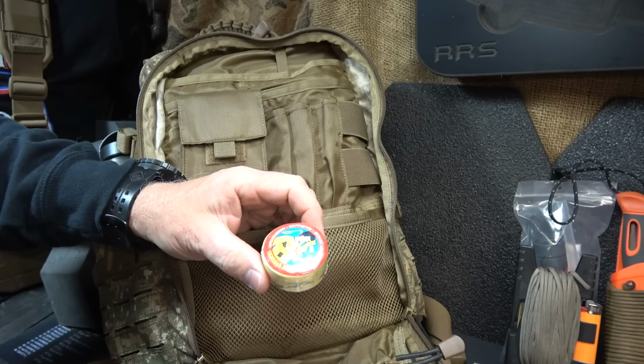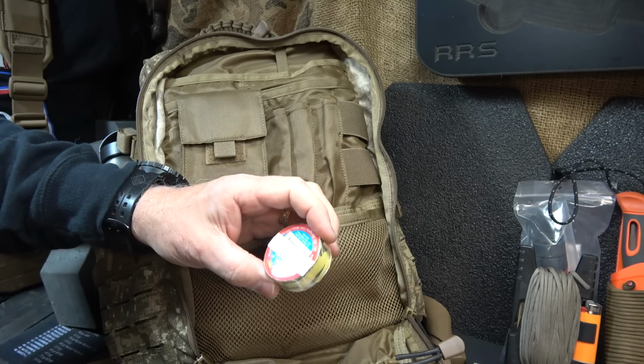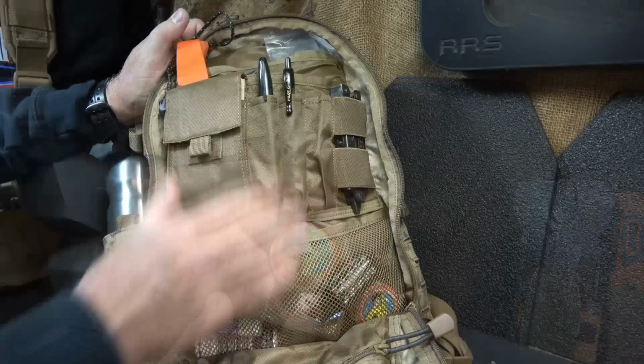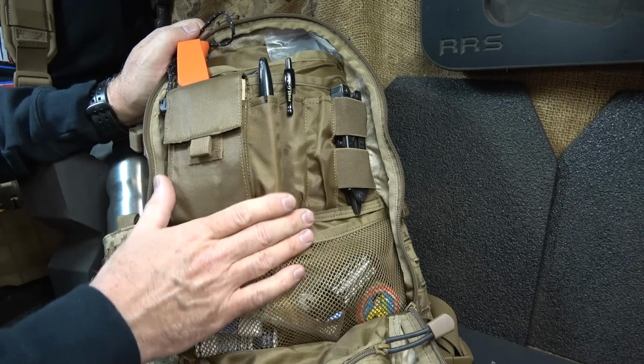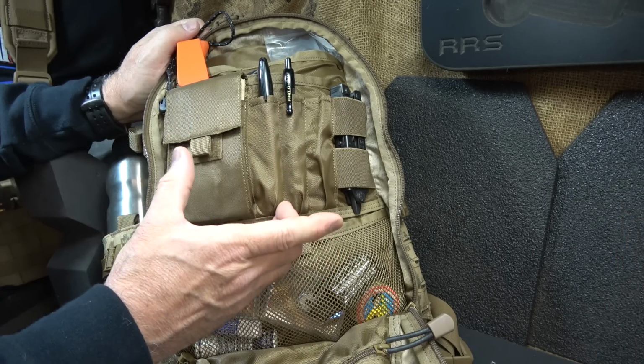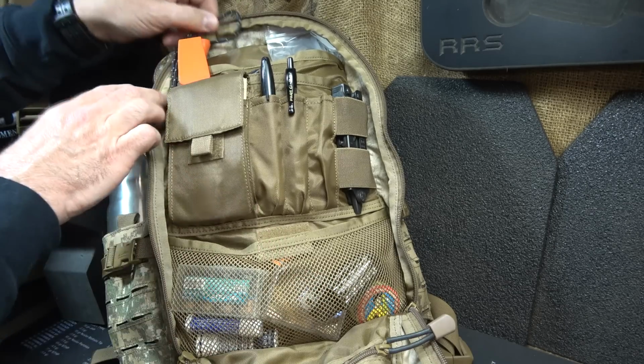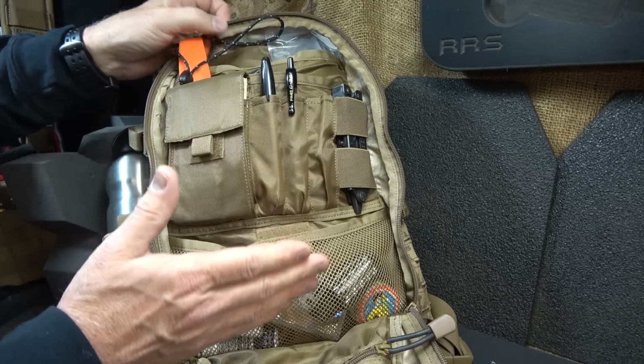And then I have one of the multi-purpose towels. I'm not even sure where I got these, but this is really cool. It expands out into a full towel. One thing that I typically keep in this area is some insect repellent. And I have these little small vials that are just perfect. I don't have it with me, but that is something, especially during the summertime.